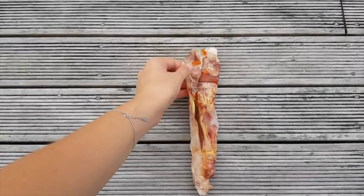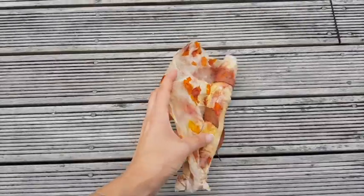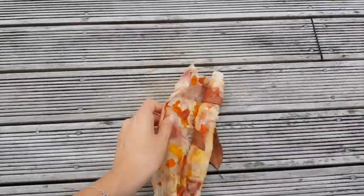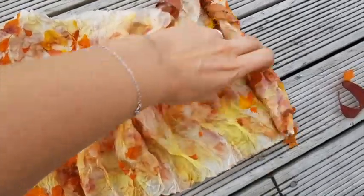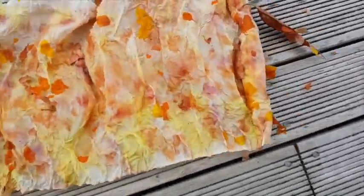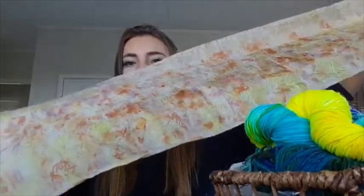Dear friends, it's been a week since I tried this eco printing, and I think it's time to unravel. And now I want to show you the washed and the finished silk strip of eco printing that I have.